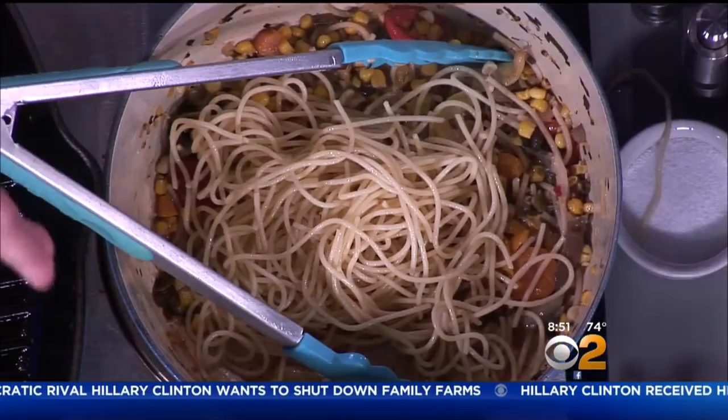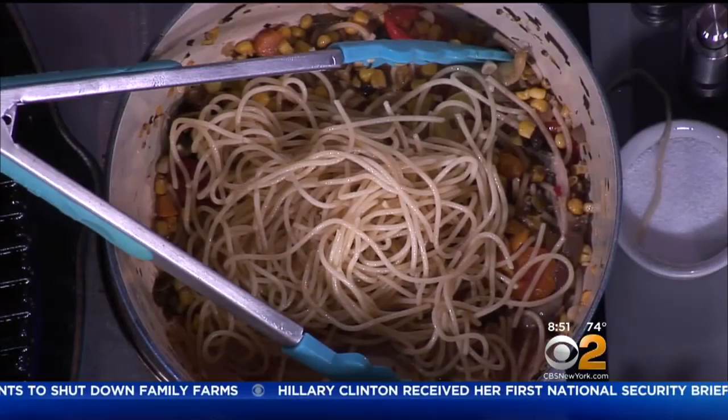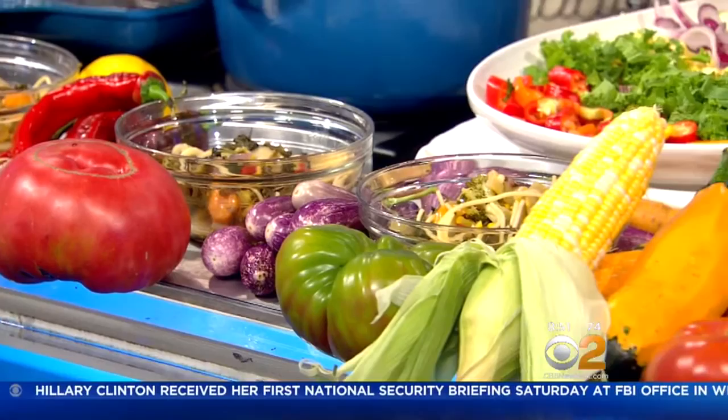Okay, so what's in this? So this is what we're doing. It's all about the heirloom tomatoes. Right now, it's peak of the summertime, peak of all this beautiful produce. You've got heirloom tomatoes, which is your base. You want the juices of the tomatoes to be the stock of this pasta. We're going to use a little bit of white wine, a little bit of olive oil, but then we've got dragon tongue snap peas.